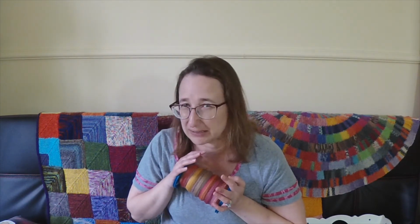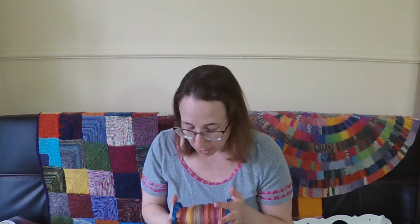So that finishes off the spinning portion of the summer. I can't believe it went by so fast. Overall, I have to see what this pushes me to, but I'm thinking I've got about 1.5 pounds, maybe a little bit more than that, which isn't terrible for me. It's not great, but it's not terrible.